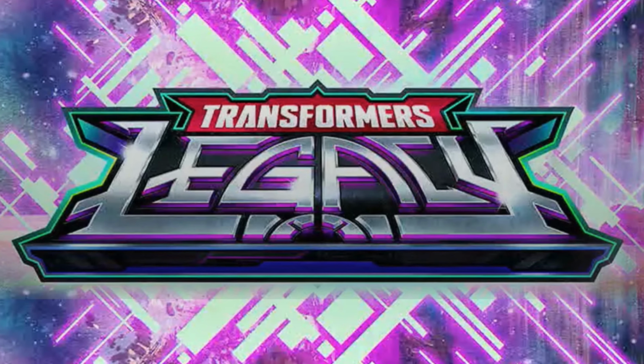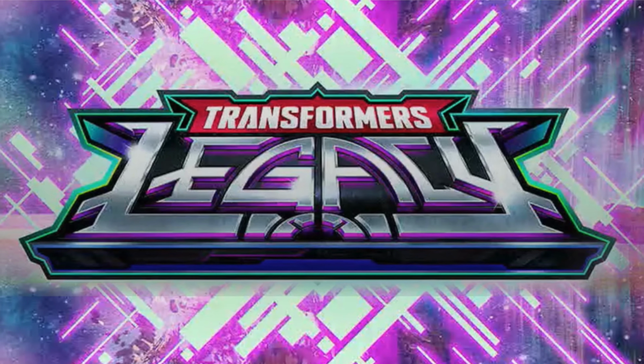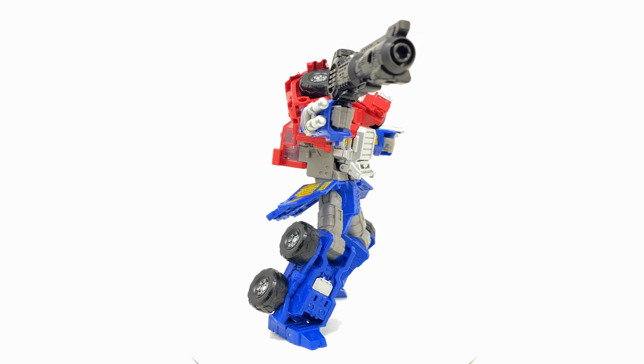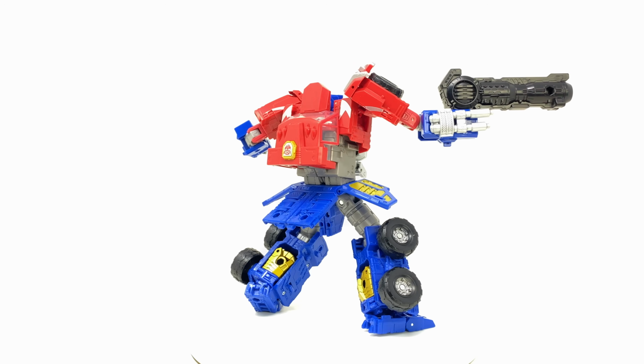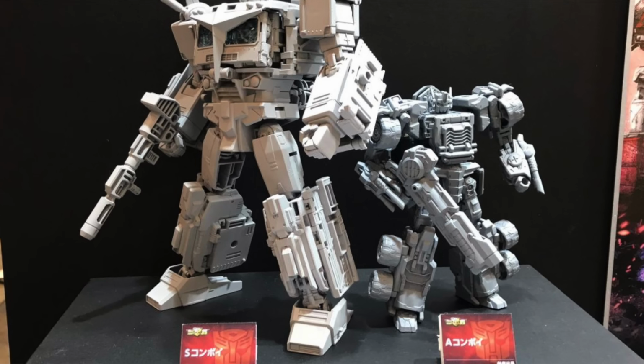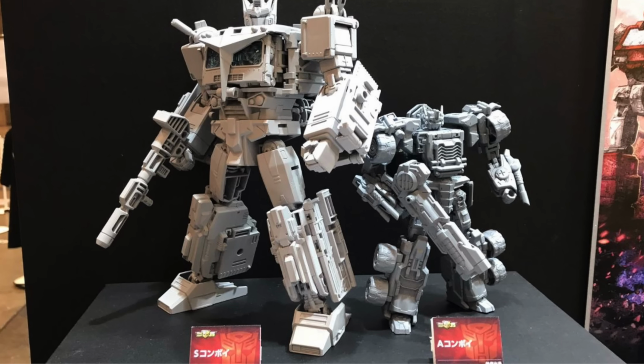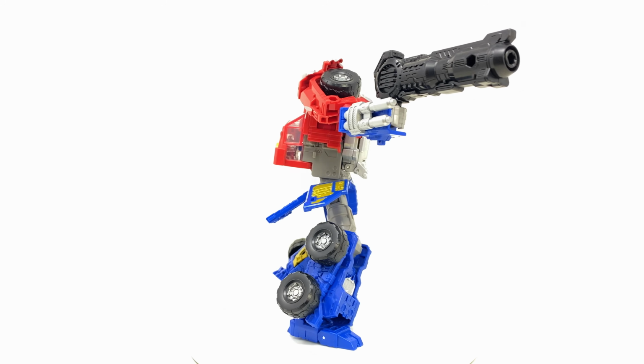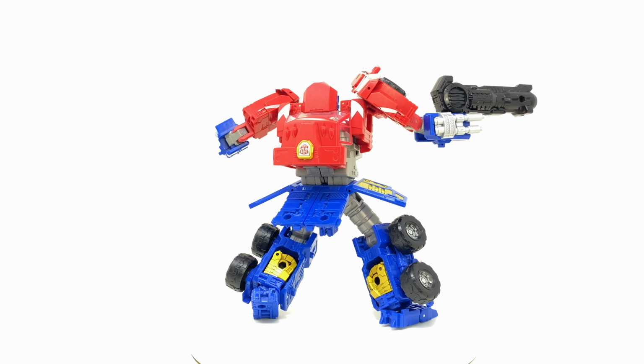Which means securing the top spot and being my personal favourite figure released from the entire trilogy of Legacy had to go to the Armada Universe Commander Class Optimus Prime. A design initially teased by Takara way back in 2019, it wouldn't be for a further 4 years until he made his grand return, and my goodness was it grand.